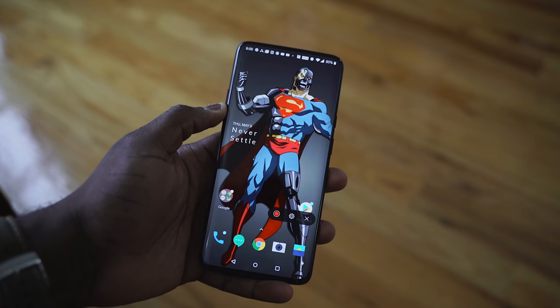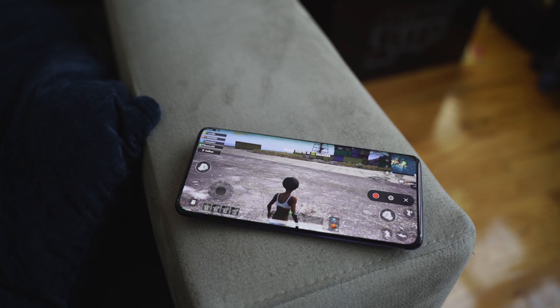Now, this is a gaming video, guys, so we're gonna show you lots of gameplay, but let's talk about some of the features that make this one of the best phones on the market, one of the best gaming phones for the market, and also with its price, just all around, this is a killer. Forget everything else right now.